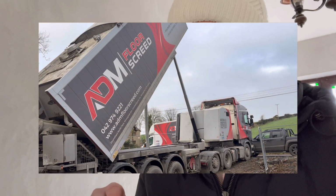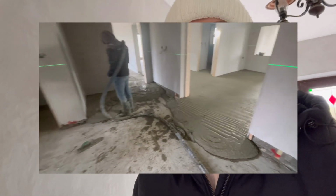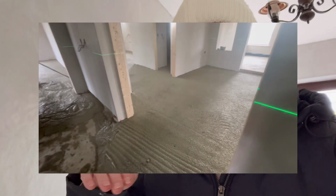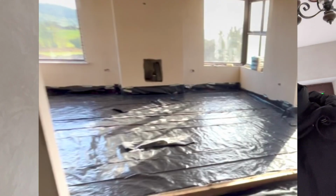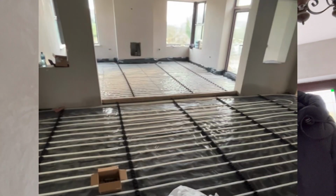Anthony was down at the new house yesterday putting down polythene. We had the floor screed crew here on Tuesday, 5 days ago. They put down insulated screed, so Anthony puts polythene over the top of that, and then the underfloor heating pipes sit on that. And then the floor screed people are coming back in 2 weeks to put the top layer of screed on, and then that'll be the floor finished in the new build.